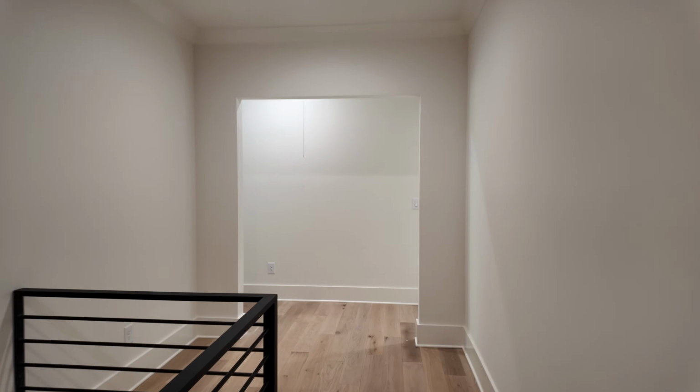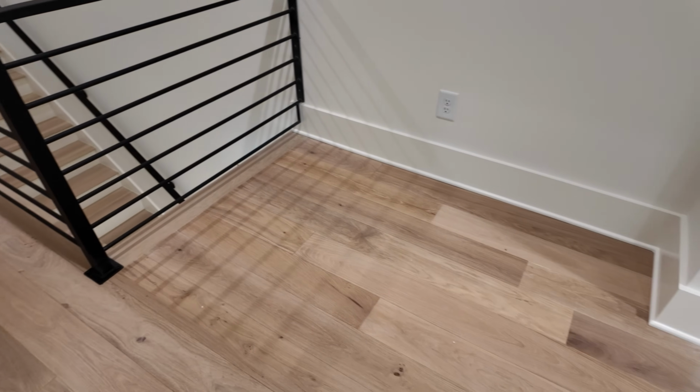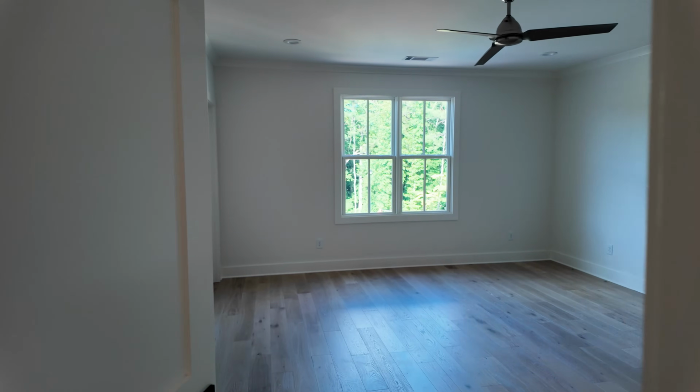All right, so let's start on this side. Good sized little hallway. Not sure exactly how I would use this space, but you've got an outlet there, so you could have like a little reading area maybe. So we've got a bedroom on this side here. See, the tall ceilings continue.